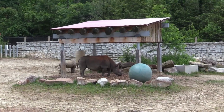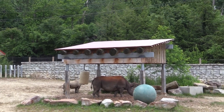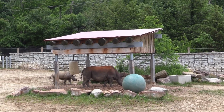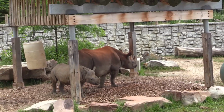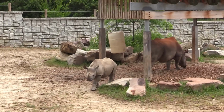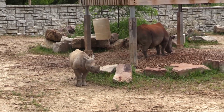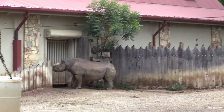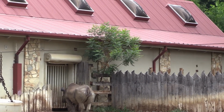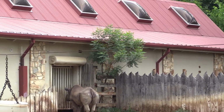Yeah, so I came back to the black rhinoceros and see the mother and her calf are standing up. Yeah, that's a really cute calf there. Guy was just born last year. He's so cute. And I can see the grandma rhino's now out. Looks like they just let her out and the door's closed. It's like, let me in.